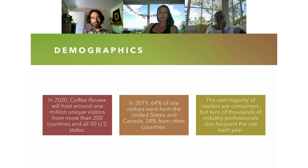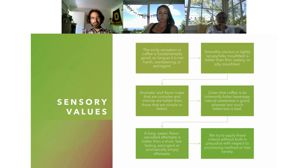This next slide is an overview of the sensory values that Coffee Review embraces. And these are really not in any way contradictory to the evaluative preferences that Britt described in the HCA method. So, for example, sweetness is better than bitterness, and juiciness is better than astringency.